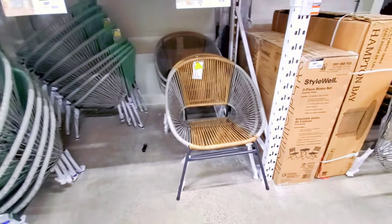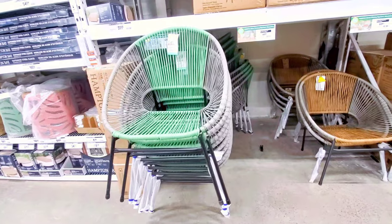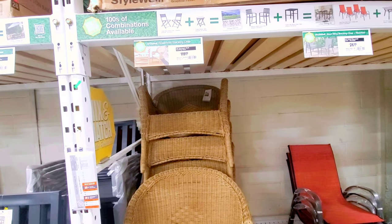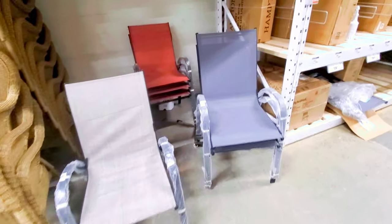They also have really unique outside chairs at Home Depot, like this one. They had it in two different colors, and I feel like they were really, really cute and really unique. I haven't seen any chairs like that anywhere else before.